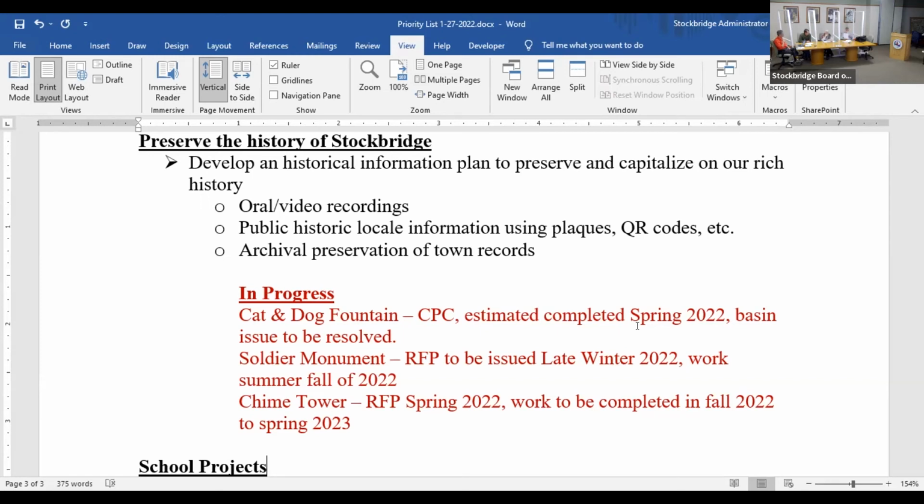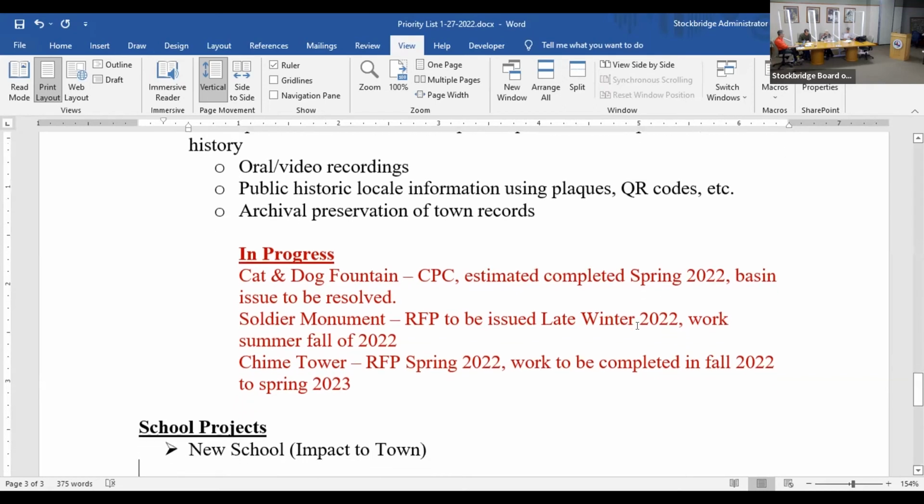Okay. And then, of course, the Chime Tower RFP, spring of 2022. Work to be completed in fall of 2022 to the spring of 2023. And then another major consideration is school projects. It remains to be seen what the impact on the town is going to be, but we have to start anticipating it. Absolutely. And there may be a district merger that is going to come to town meeting, but there's a lot of work on the question of a new high school and timing and merger and everything.